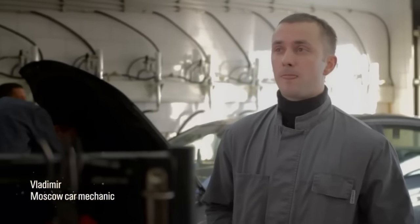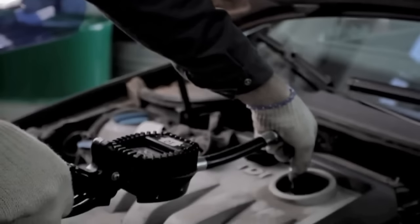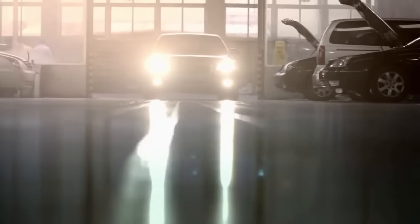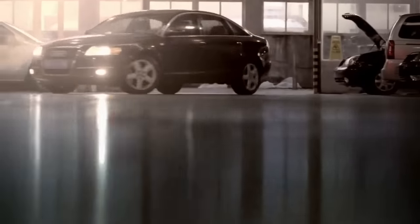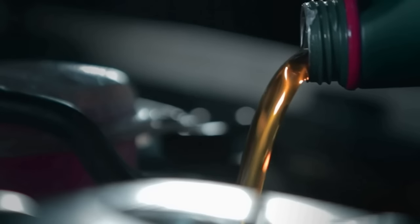First of all, the conditions for driving in Moscow are really tough. All those freezing temperatures and constant traffic jams. That's why we recommend Castrol Magnatec to our customers. And we tell our friends, and we use it ourselves, because it has features that protect the engine. Constantly changing lanes and braking suddenly in traffic jams and then pulling off again is a serious problem for your engine. But adding Castrol Magnatec reduces the wear and tear.